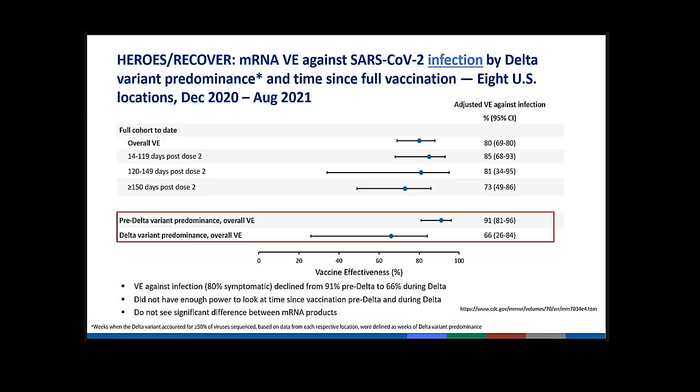So I think looking at more severe disease in these individuals is important over time, and also trying to see otherwise healthy healthcare workers and their risk and the vaccine effectiveness in those. Thank you.